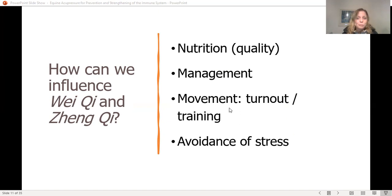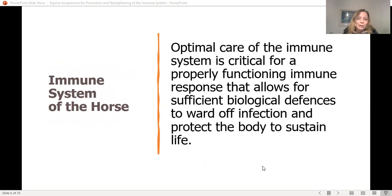And related to that, movement like turnout and training and exercise, which is essential for keeping a body healthy. And especially the horses, which are not really made to be stabled all day. And the avoidance of stress. And that means all sorts of stress, because they are affecting the immune system. And that's also both from the Western and the Chinese perspective. But I'm back at the Western again. So you see there are a lot of parallels between our approach to the immune system and the Chinese, even though it's different wordings and different structures and different thought concepts, but there are a lot of similarities.